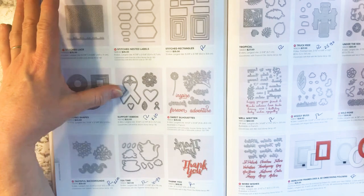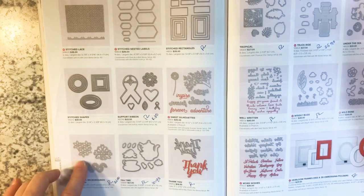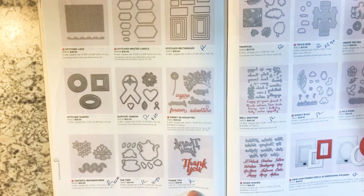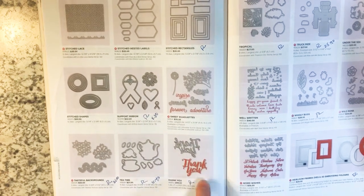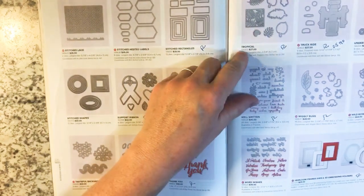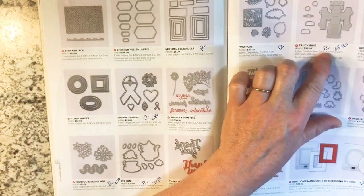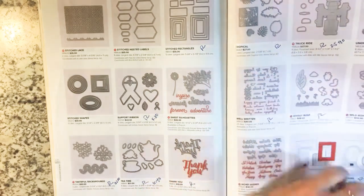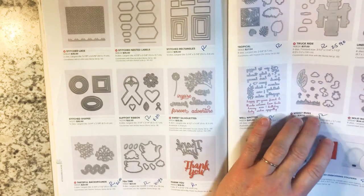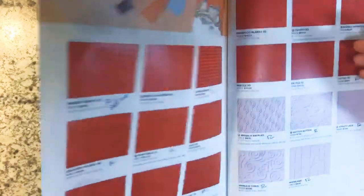The Support Ribbon is retiring. The Tasteful Backgrounds, that's the one that I really love, that I think just lends itself to really pretty cards. The Tea Time and the Thank You, that just cuts out the thank you, and that's a nice little die to have. The Tropical, that goes with the Tropical Chic, is retiring. The Truck Ride, that goes with the little truck, is retiring. The Under the Sea, the Well Written is retiring. The Wiggly Bugs, and the Heirloom Frames, Dies, and 3D Embossing Folders is retiring.